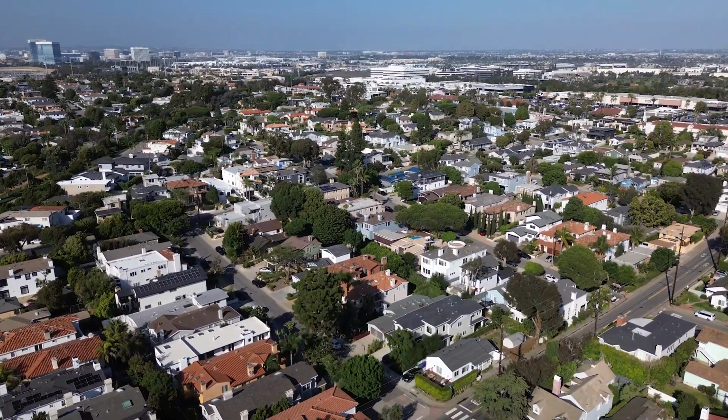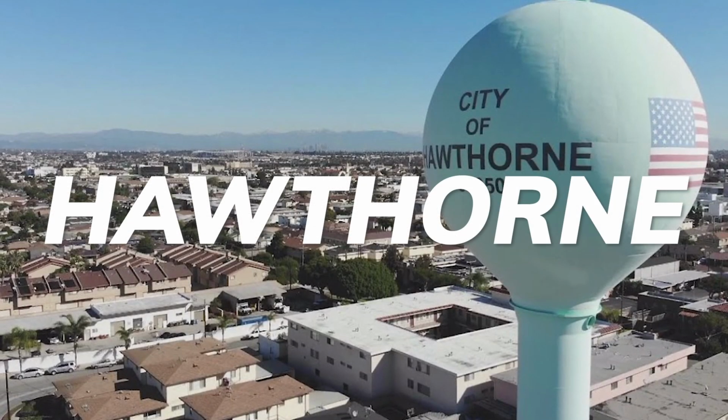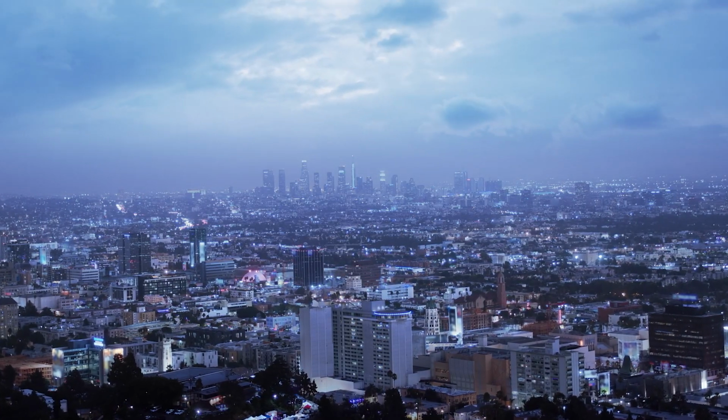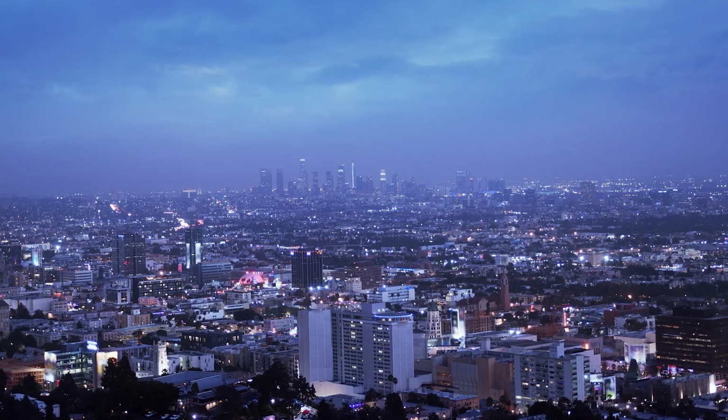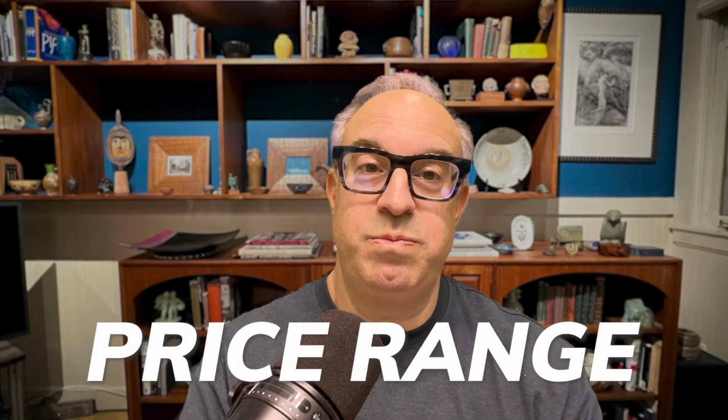The Tree section of Manhattan Beach is a neighborhood, for example, or you can look at smaller sized cities like Hawthorne, Cerritos, or Corona. Now, larger cities like Los Angeles or Riverside really should be broken up into the neighborhoods that really interest you. Now, next is price range.